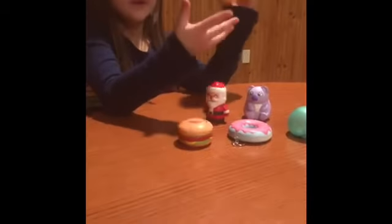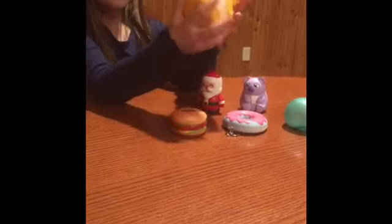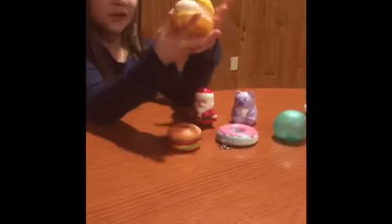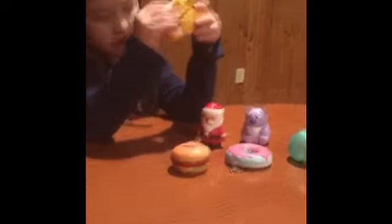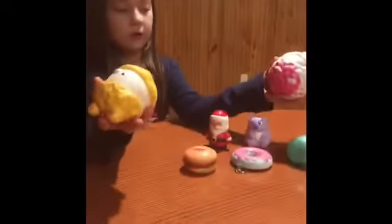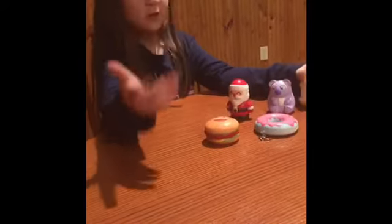And then this whatever bear, whatever it's called, I forgot. And it's probably not it. This one's probably like this one. So these two are all the same. Like pretty squishy and big. And those are all of them.